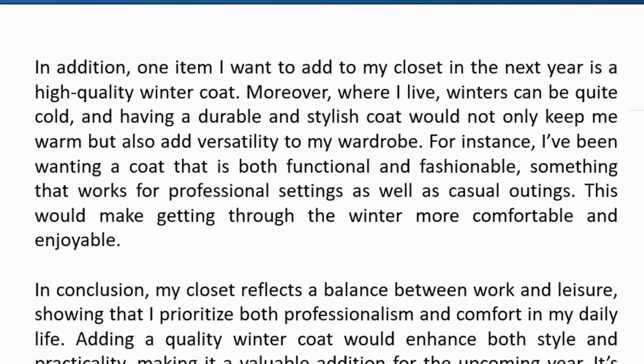In addition, one item I want to add to my closet in the next year is a high-quality winter coat. Moreover, where I live, winters can be quite cold, and having a durable and stylish coat would not only keep me warm but also add versatility to my wardrobe. For instance, I've been wanting a coat that is both functional and fashionable, something that works for professional settings as well as casual outings. This would make getting through the winter more comfortable and enjoyable.